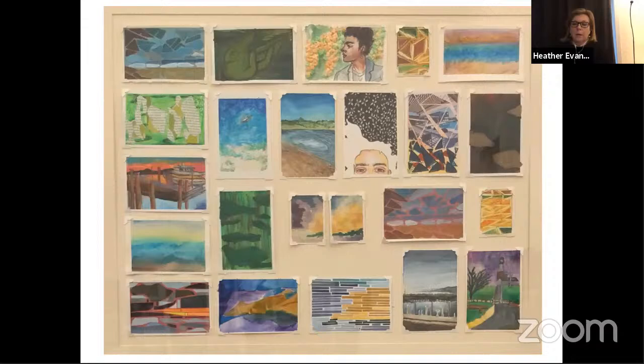Interacting with some of the landscapes are some figural pieces from another advanced placement student who's exploring texture and figures in the environment. So those are integrated together in this collaboration.